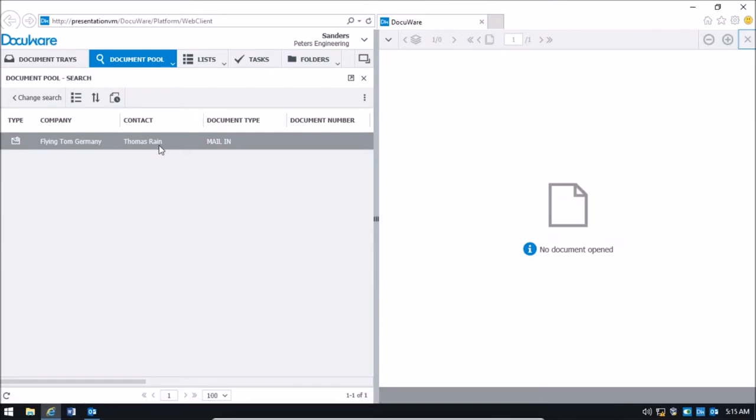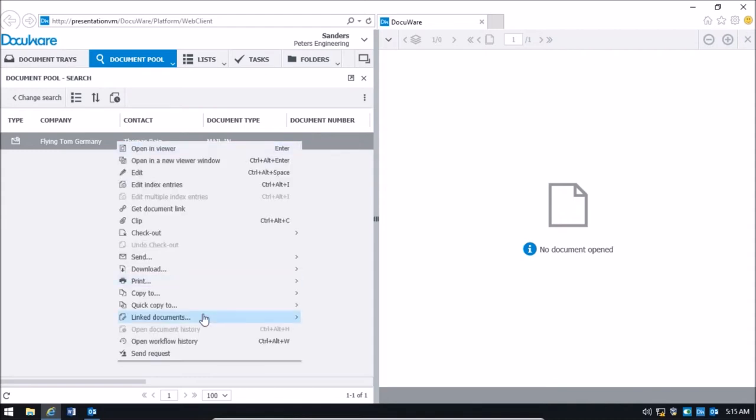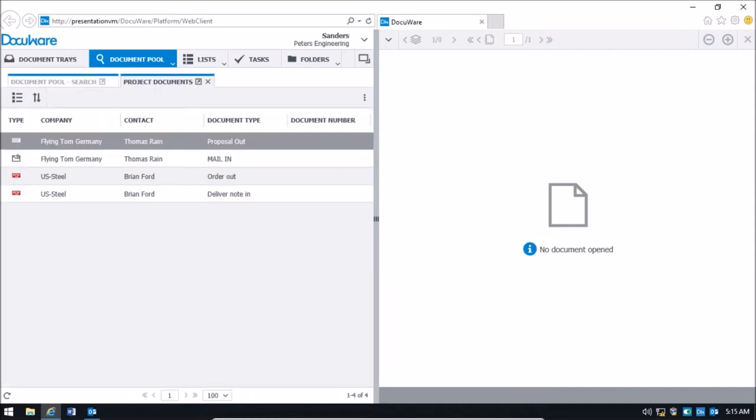Now that we've got that email and we indexed that earlier with a project number, we've actually set up a function called link searches. Link searches is a way that you can have a quick search based on certain document index data. In this example, our linked document is for all project documents based on the same project number. When we indexed this earlier, we specified a project number. I might have found that document, and then I might want to find all other documents that relate to the same project. I can easily do that by using this search.